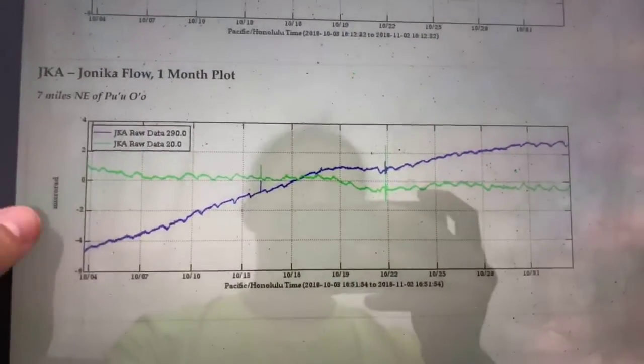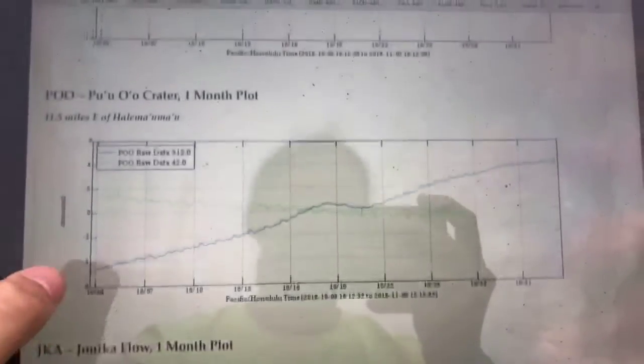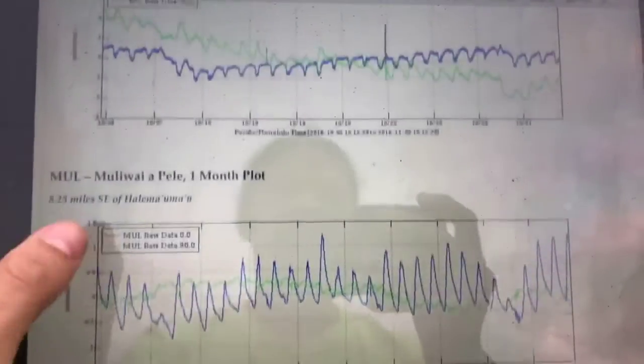But basically, we don't see the signal here on the rift zone. It's kind of disconnected from the summit, which is really interesting. So that's the one side of it.